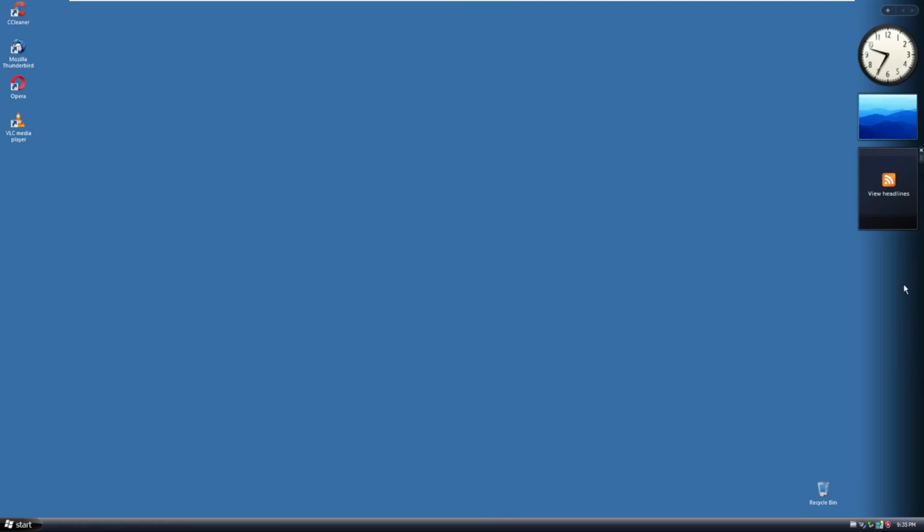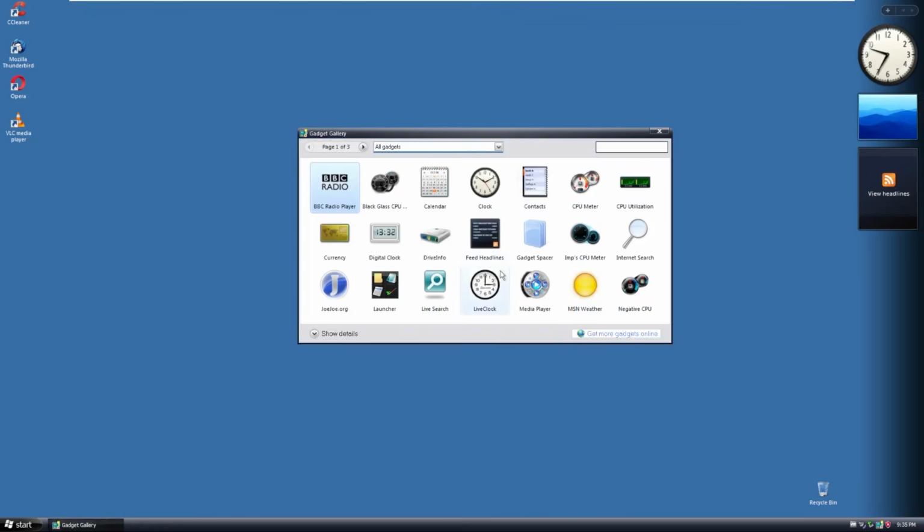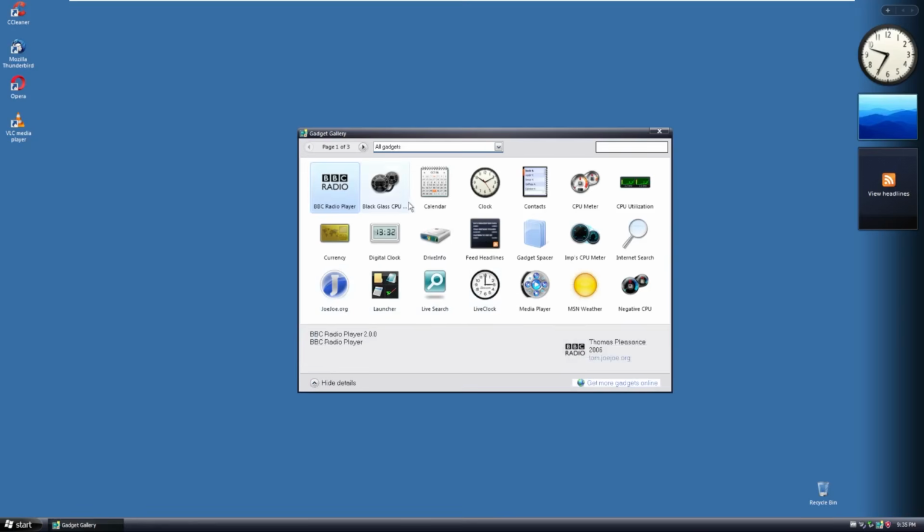We have the Windows Vista sidebar that we did not have in Windows XP, so we can add widgets, remove widgets, all of that fun stuff, including jojo.org, which I've never heard of that website before. Very interesting. And a few other ones that didn't come in Windows Vista, like the radio player, the black glass CPU meter, jojo.org, and a few other things there.